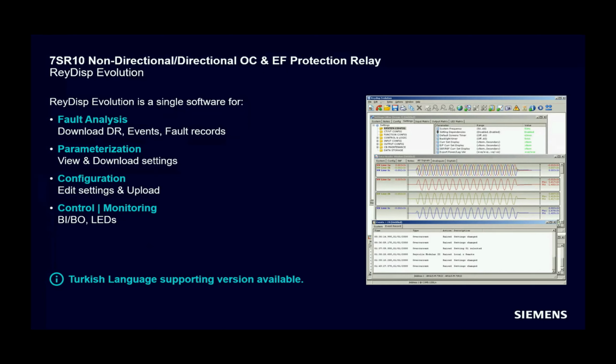RAIDISP is our free tool that can be downloaded from the website and makes it easier to configure any number of 7SR10 devices. It is a Windows PC tool for parameterization and data analysis. It allows quick access to stored data for fault analysis, such as disturbance records, events, and fault recorders. It is easy to use, and with little effort, users can perform settings parameterization.